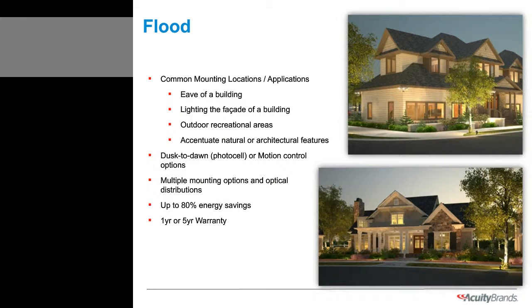The next product category is FLEDs. These products are versatile with multiple uses. They can be used as security lights mounted onto a wall or eave of a building, flooding light onto the driveway or a dark corner around the building.